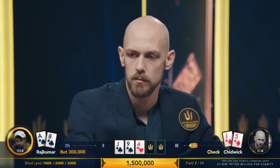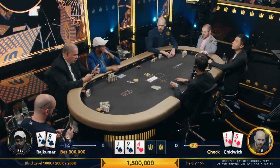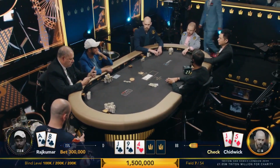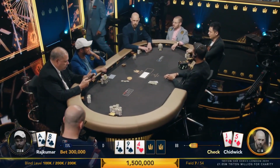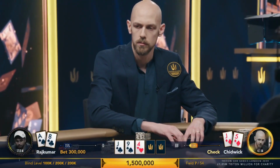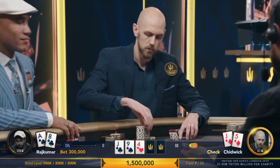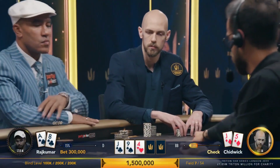So a very small continuation bet from Curcuma, pretty much trying to just take it down, denying its opponent equity. Now if you're Chidwick, you've got top pair. With 20 big blinds, you might check-raise sometimes. You can definitely represent some bluffs. I think the standard is to call. He is going to call.